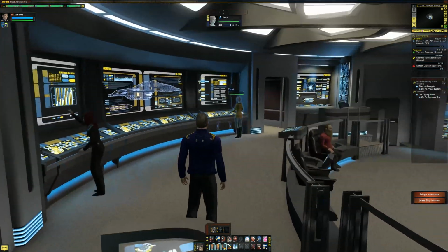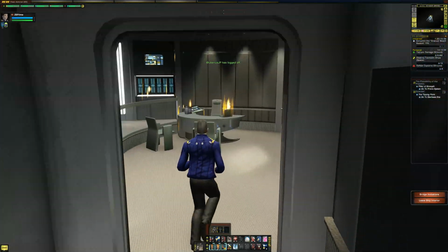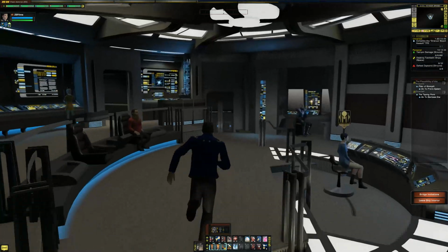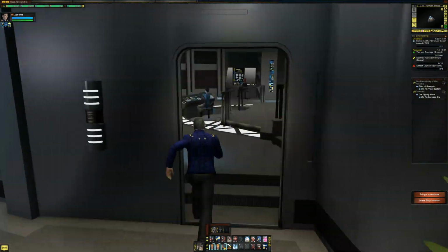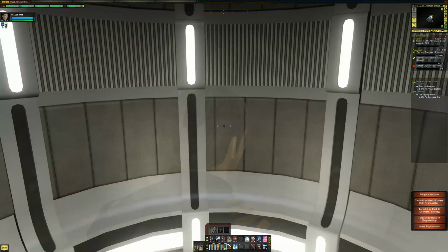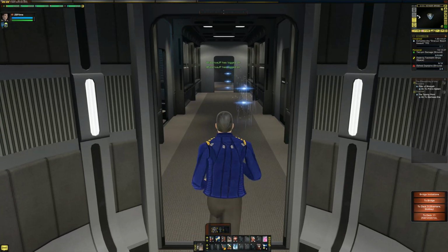Alrighty, so we are back with the 2410 bridge. Things seem a little bit brighter on the main bridge, but everything else is the same. Here's the ready room. Over here is the conference room, which also seems a little bit brighter. Let's jump over that. Let's go down. Let's just take a quick look. Oh, mess hall is definitely different.